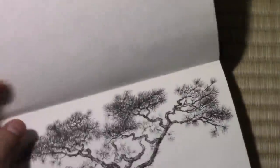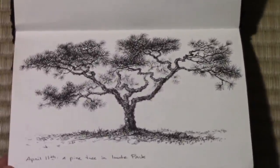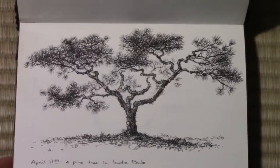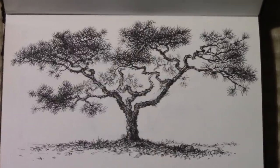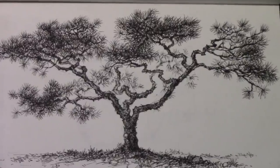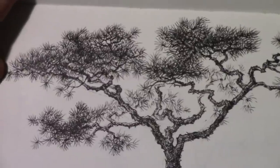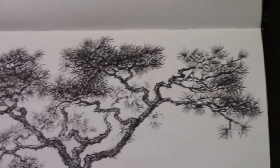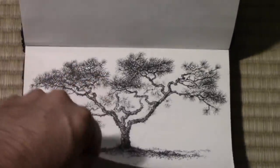This one from the local park called Iwate Park, named after the prefecture. I was always fascinated by these Japanese pine trees, and I think shaped by human hand, a lot of them, kind of like a bonsai tree, making the branches go in different directions. Really kind of becomes almost an artistic statement in and of itself. But I challenged myself to try to get every single one of those pine needles into my drawing. And let's move on to the next one.